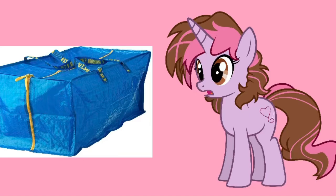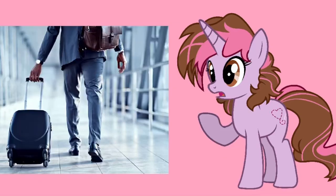Usually I keep my cubes in a big container and then I'll use those blue IKEA bags. Those things are awesome. Those are pretty much across the board seen as the best way to pack things. They can fit a lot, especially plushies. You can smush a lot of plushies in there. They're awesome. Now, if you're flying, you want to make sure that you have suitcases with this stuff.